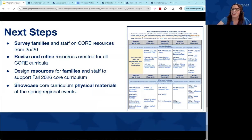Then we are ensuring that we are making those resources available to families in the fall for core curriculum. And we will have core curriculum available at the regional events this spring to view in person. And the final next step is to join us in additional curriculum fair webinars this week. So the webinar menu is there for you, and it is also available to you in the chat if you do not already have it open.